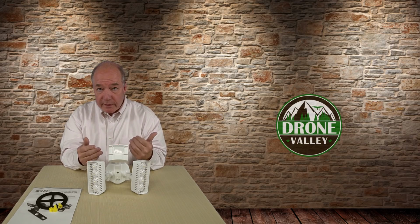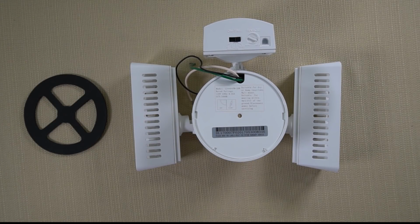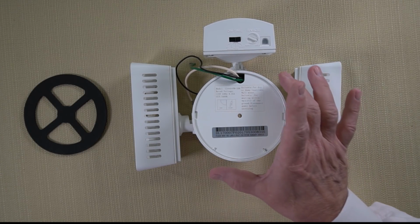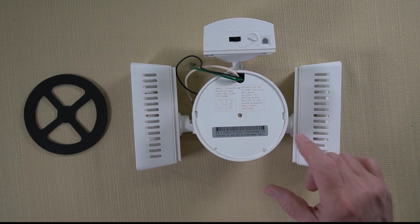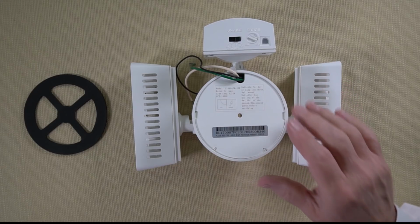Stay tuned and I'll give you some close-ups to show you how the unit looks when you get really close to it. Now we'll take a closer look at the unit itself, and I've got it flipped over on the table, so you're looking at the back of the housing assembly here, and you can see they've got a piece of plastic that shields the electronics inside from any of the elements.